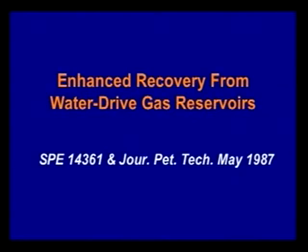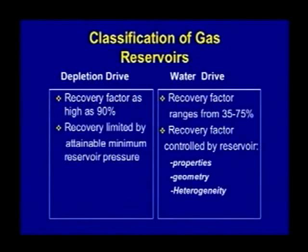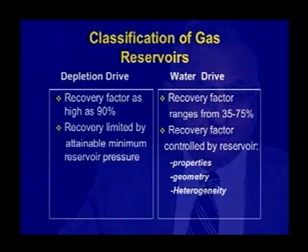Let's now switch to gas recovery. Let's talk about enhanced recovery from water-drive gas reservoirs. Depletion-drive gas reservoirs are characterized by high recovery factors, in the high 80s and up to the 90s. The reason is the recovery is limited by the minimum reservoir pressure we can realize in the reservoir. We have control on that.